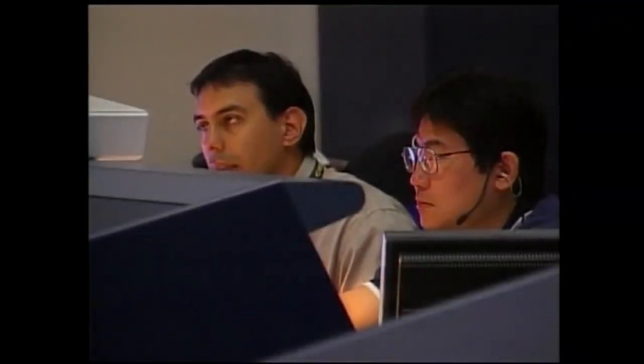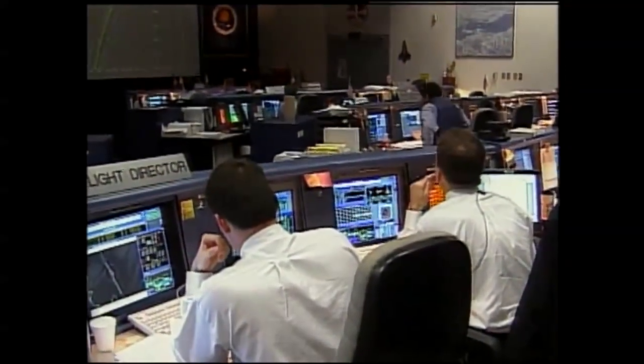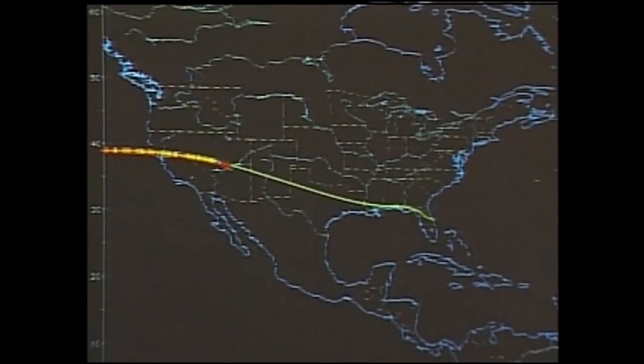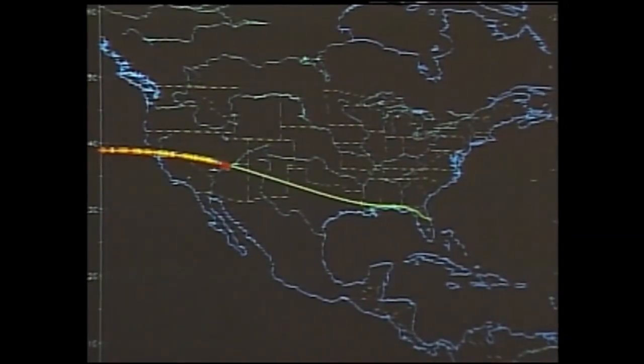Traveling in excess of 12,000 miles per hour, the orbiter's belly begins to glow red as it descends into Earth's atmosphere. FYI, I've just lost four separate temperature transducers on the left side of the vehicle, hydraulic return temperatures. As reentry started and as the ground track went across the states, the ground track, of course, changes color. You can tell where the shuttle is over what part of the country it is.